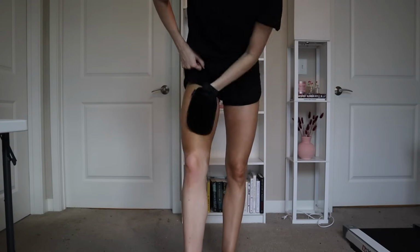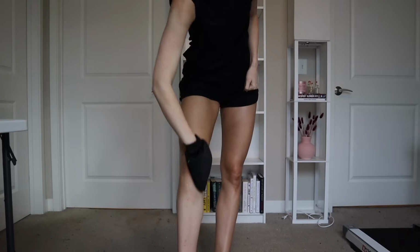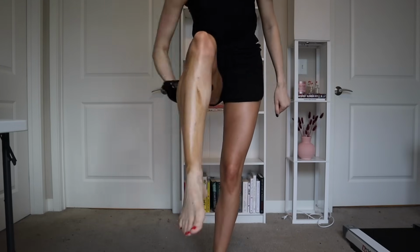So I'd give that like a 4 out of 5 because it was nothing that was too difficult to work with or made it so that it was very streaky while you were applying, but there was just something a little bit different about this formula, especially compared to these others.